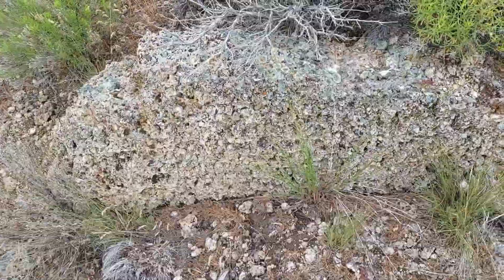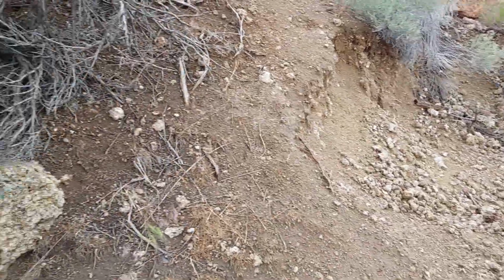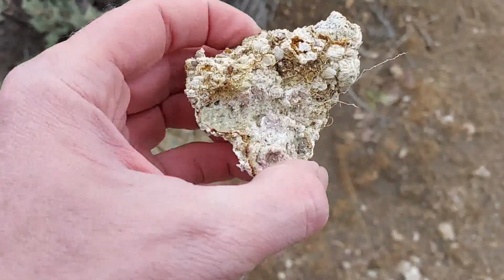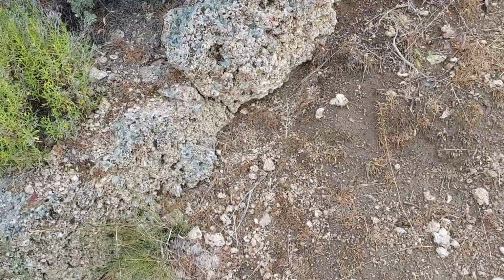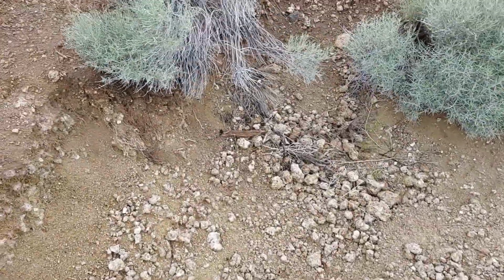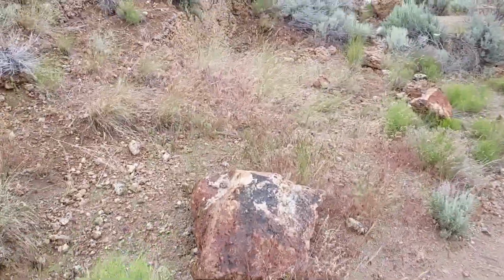Here's the weathered out Rhyolite material at this bed that all this stuff's coming out of. I don't think it's going to be much good at all, other than I'll probably take a couple little pieces for specimens. I guess there's some evidence of some waterline agate in there, so I might keep this one. But I'll go through here. Like I said, I'm going to walk around a little, and then I'll come back and do some digging.